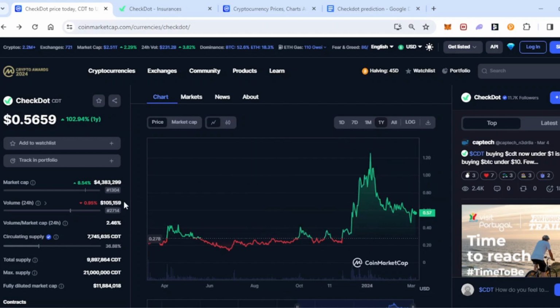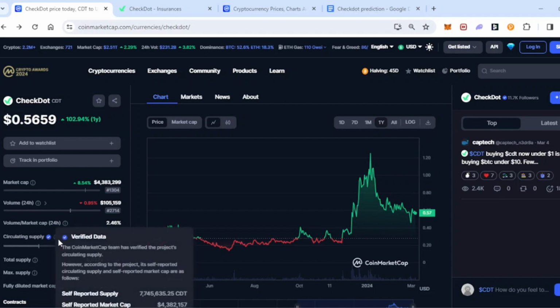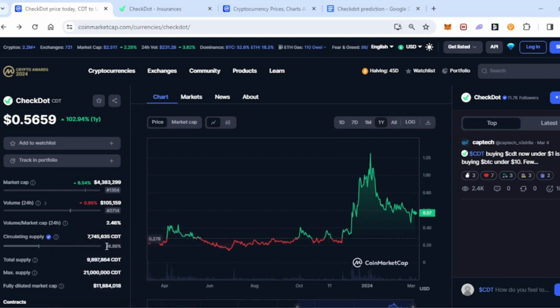We can see that over the last 24 hours, the volume is currently sitting at $105,000. The current circulating supply of Checkdot is just over 7.7 million Checkdots, with the max supply sitting at 21 million. The circulating supply is quite low compared to the max supply, with only 36% of the coins in circulation, which some people might be worried about because of dilution. However, with Checkdot having such a small market cap, and with the coin not being out that long, I do not believe that this is an issue at all.